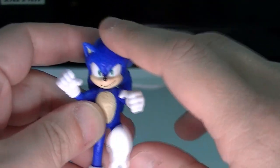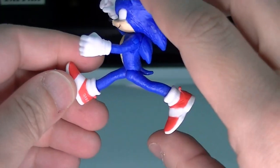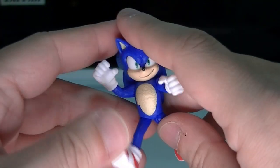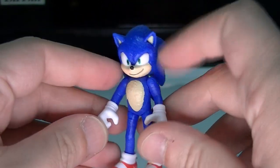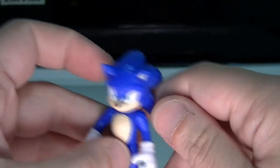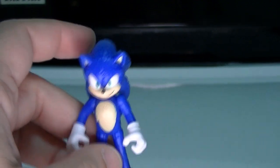He has universal pin discs for the hips, so they go forward and back a lot, so you can get a nice running thing going on. There are peg holes in the bottom of his feet, so if they make any accessories or playsets, he'll be able to peg into them. And he looks pretty darn nice. I am quite loving the Sonic the Hedgehog figure.